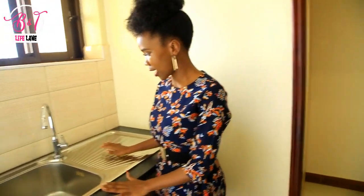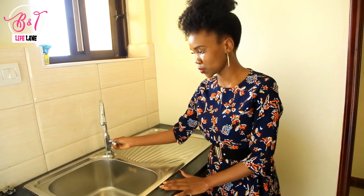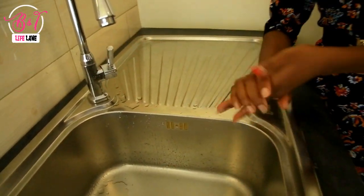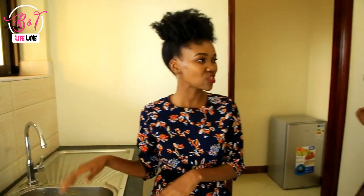So let's talk about the sink. You can do the washing here. I feel this washing space is really good enough. The taps work so well, and of which, when you come from the kitchen, you can have also a very beautiful view of the city because it has a small balcony. The unique thing about these apartments, they have two balconies. They have the balcony from the kitchen and also the balcony from the living room. So I feel it's just so unique and very beautiful, really.